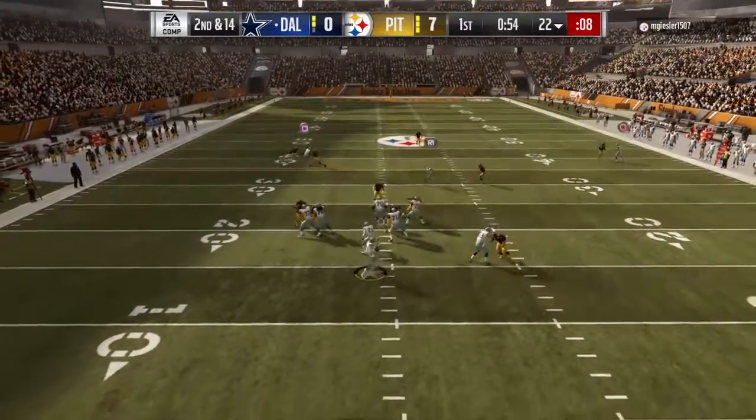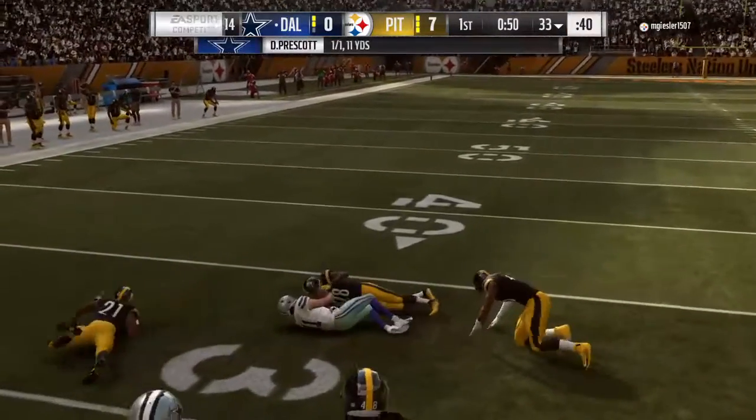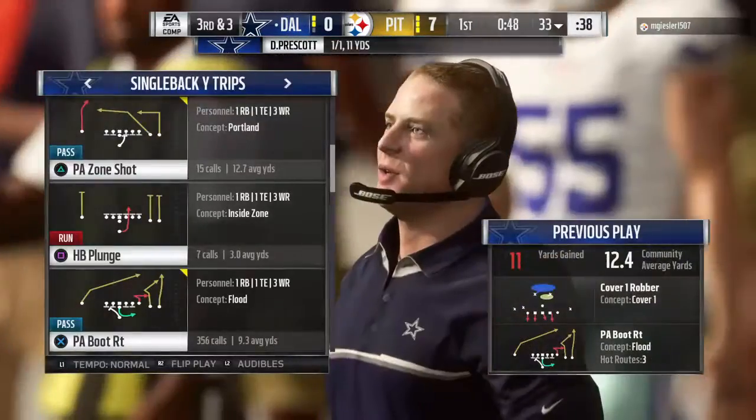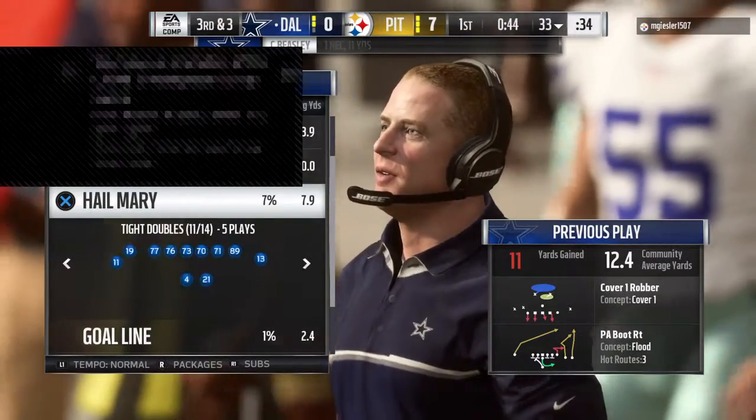Second down, Prescott. And he's got the connection to Cole Beasley. And he'll get it up to the 33-yard line. They get 11 back on that one. It leads to 3rd down.